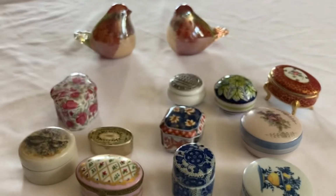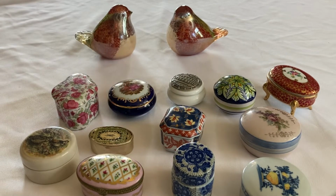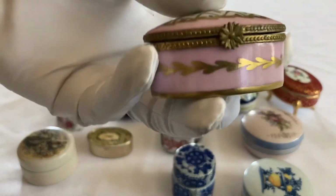And the values between the authentic piece and anything that isn't authentic, massive range, massive price difference. So authentic stamps are worth much, much more. The more desirable shapes as well, so more uncommon shapes.